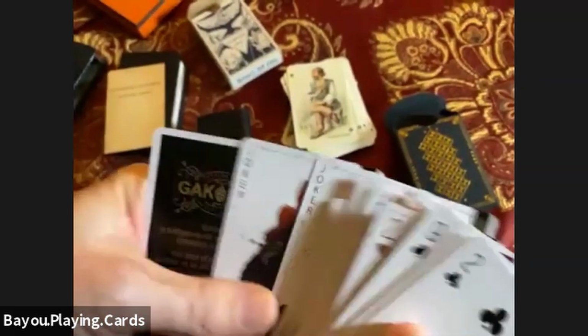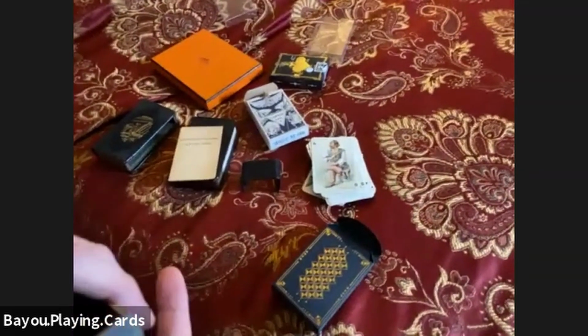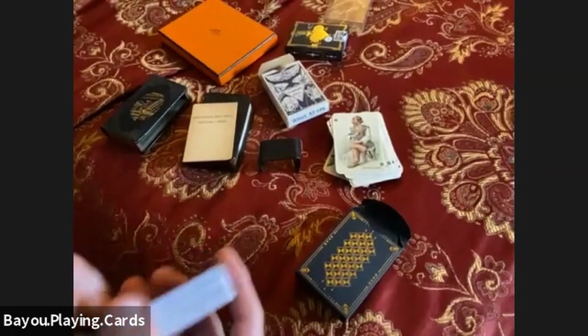Who printed Gikondo? Yeah, that's a good question. Trying to remember. I think it's MPC. I think you're right. I'm pretty sure it was MPC. It doesn't say on the tuck. If Max is still in the chat, maybe he can tell us, or maybe Neural could tell us. But I think it is MPC. I could be wrong.